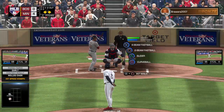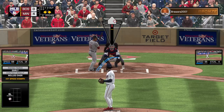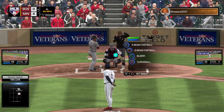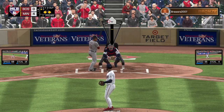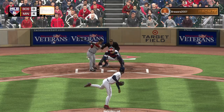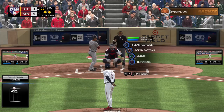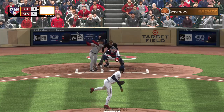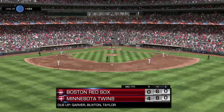Left-hander out of the bullpen. Good slider there, and he gets ahead of him, 0-1. He's ready for his first at-bat of this early season contest. Swing and a miss. It's 0-2. Has a look. Now the pitch. Swing and a miss as the slider sets him down for the final out.